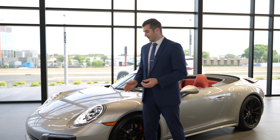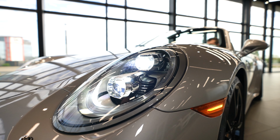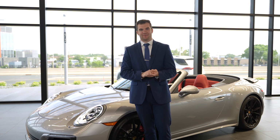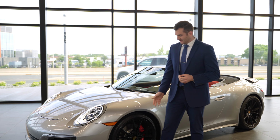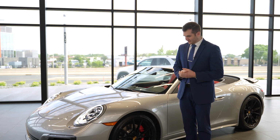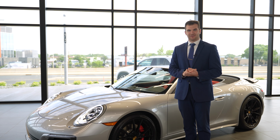Starting with up front here, we do have the Porsche Dynamic Light System, or PDLS. That's going to be the dynamic curving lights that allow you to go around corners, also with automatic high beams and a few other lighting features. On the side here, you're also going to notice you have the black Carrera S wheels. Also, being an S model, you do have the red painted calipers, giving it a little bit of a more sporty appearance on the road.